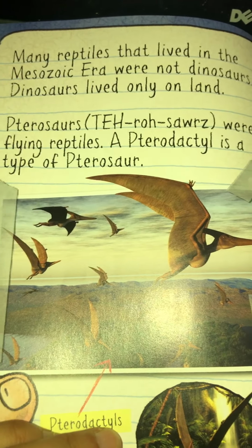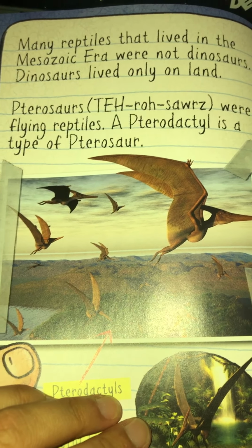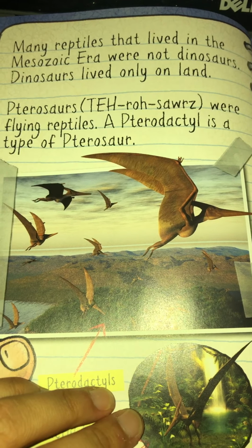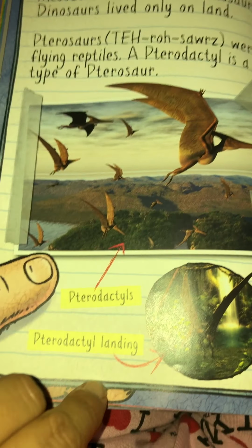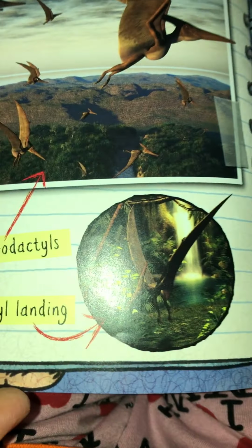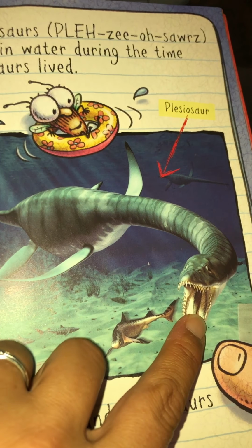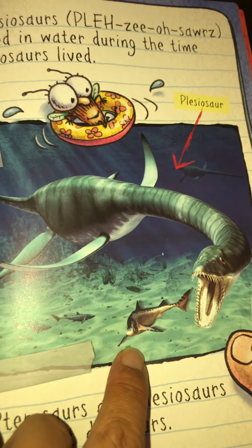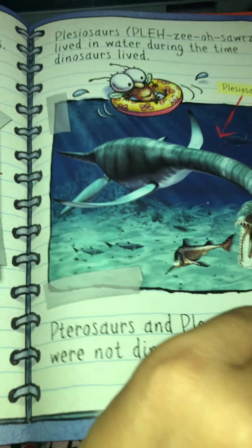Many reptiles that lived in the Mesozoic era were not dinosaurs. Dinosaurs only lived on land. Pterosaurs were flying reptiles. A pterodactyl is a type of pterosaur. So, pterodactyls, and a pterodactyl landing. A plesiosaurus lived in the water during the time of the dinosaurs. It looks like he's a hunter. He's a carnivore eating a fish. Pterosaurs and plesiosaurs were not dinosaurs.